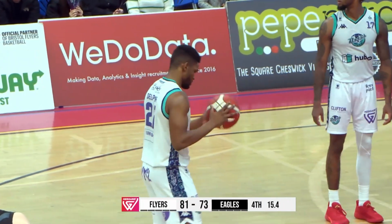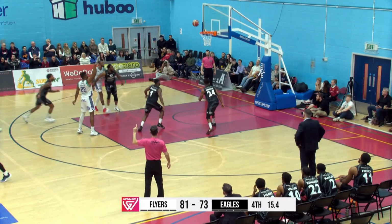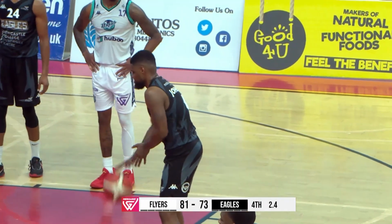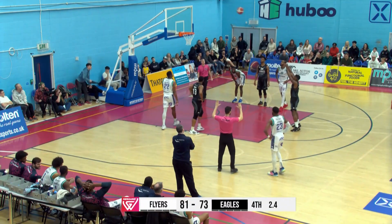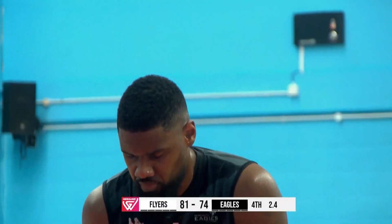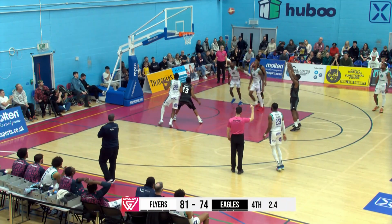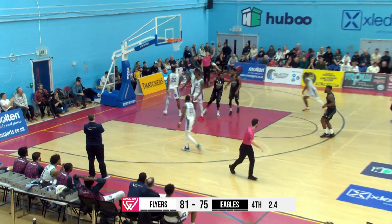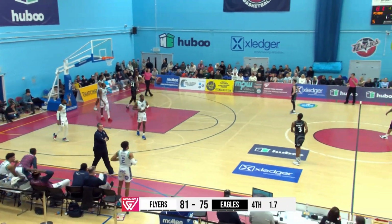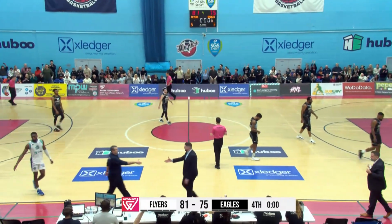Chance to make this a 9-point game here. The foul shot's no good. We'll send Carl Johnson to the line for two, though, as he knocks down the first. The second one is good. Ball into Watson-Gale, and that will do it. The win streak continues for Bristol Flyers.